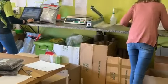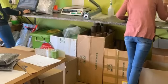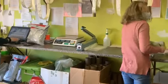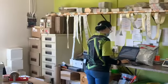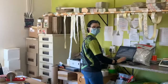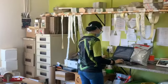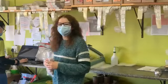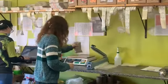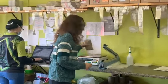This is the packing room. In the packing room we have Jenna and Leah. So that's Leah. That's Lisa. So if you send an email, Lisa answers your emails for you. And this is Jenna. Jenna and Leah are twins. They are our two youngest children, and they are absolute stars.